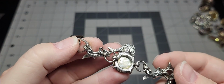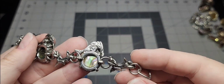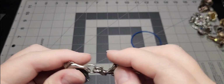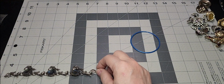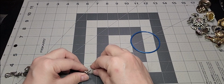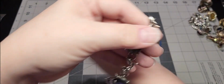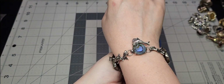Let's see if there's any markings. I am not seeing any markings. It's kind of cool. I've never seen a design like this. So this is, let's see here, approximately 7 inches. That's how it would look.